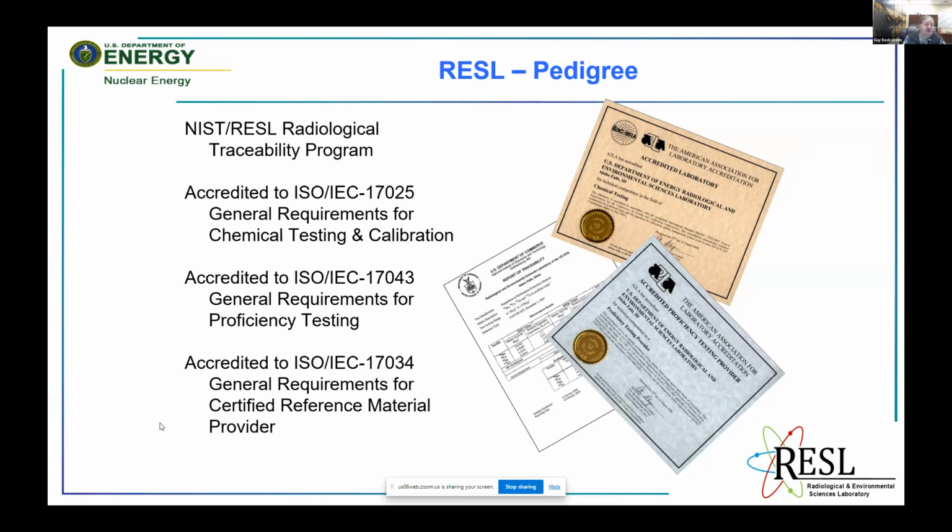We also open ourselves up to accreditation through the American Association for Laboratory Accreditation, which is called A2LA. We follow the various ISO guidelines, 17025, for example. I think everybody's familiar with that. 17043, which is the general requirements for proficiency testing providers. And then, of course, 17034, because almost everything you make for proficiency testing is a reference material. So we go one step farther and get credit to be a certified reference material producer.